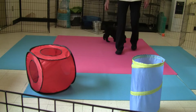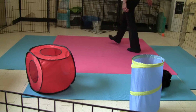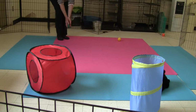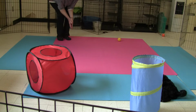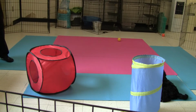She hasn't really understood it yet. Puppy come. Puppy come. Puppy come. Yes. Puppy come. Okay. There's a lot of dogs howling outside.